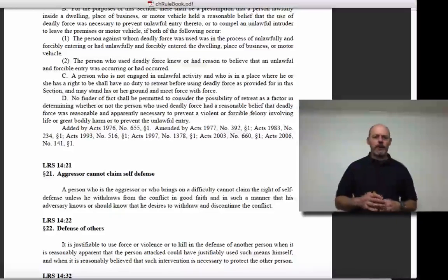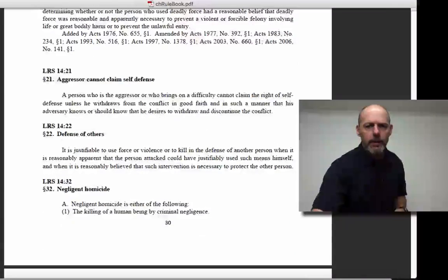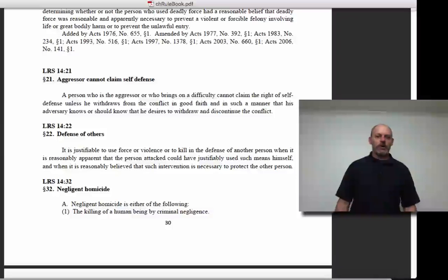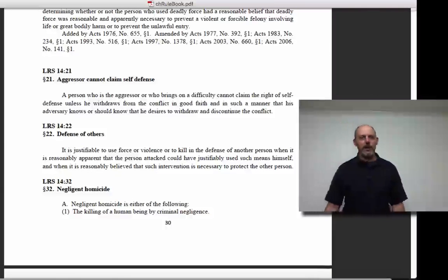If you'll notice in LRS 14:21, under 21, the aggressor cannot claim self-defense. And so a person who is the aggressor, who brings on a difficulty, cannot claim the right of self-defense unless he withdraws from the conflict in good faith and in such a matter that his adversary knows or should know that he desires to withdraw and discontinue the conflict. What does all that mean?